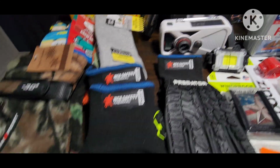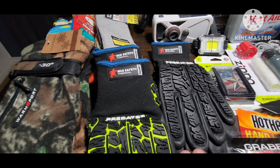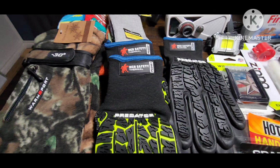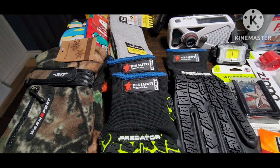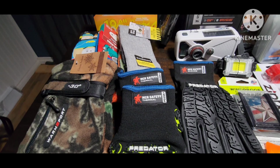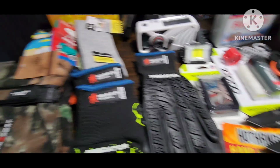These are a size medium, both of them are, but they fit differently for me. I can wear either of these. These are a little bit big, but these are awesome. And guess what? I paid $1.99 per pair. That is insane. That is like 10% of the usual cost online.